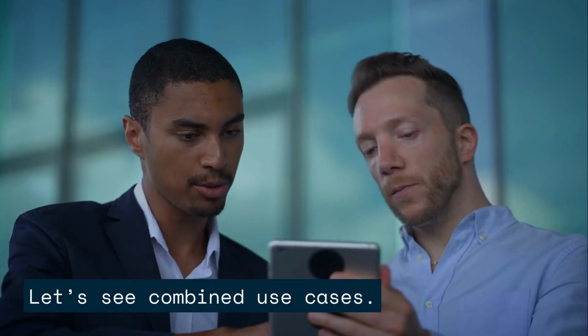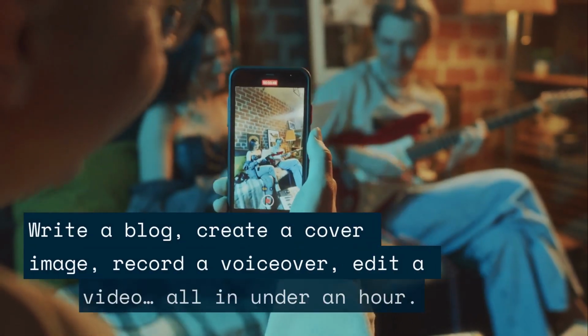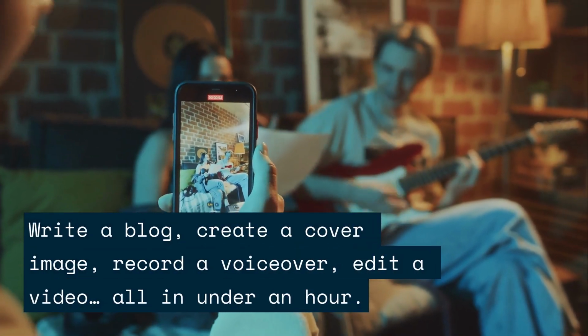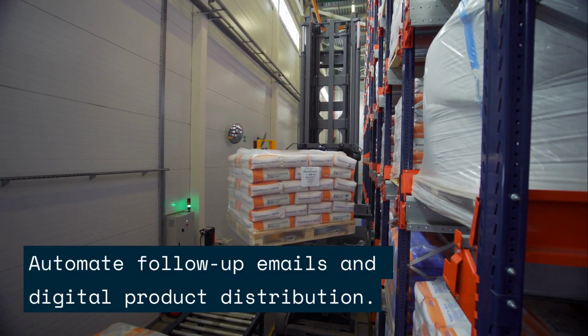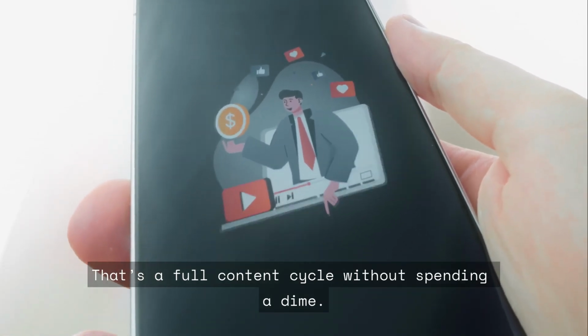Let's see combined use cases. Write a blog, create a cover image, record a voiceover, edit a video, all in under an hour. Automate follow-up emails and digital product distribution. That's a full content cycle without spending a dime.